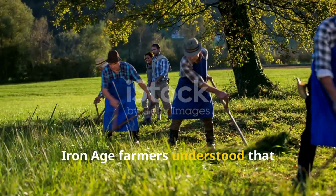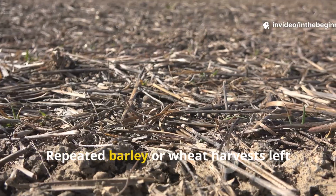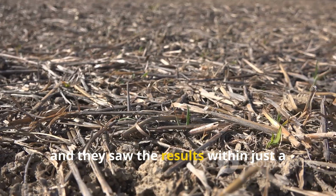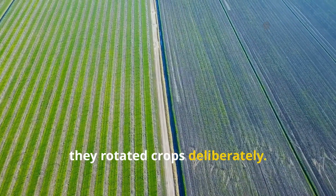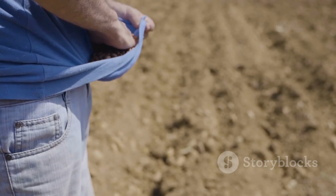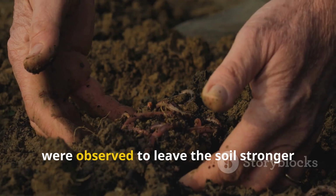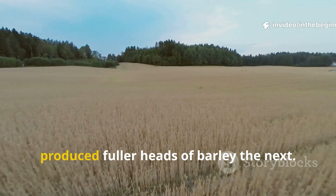Iron Age farmers understood that continuous planting of the same crop drained the land. Repeated barley or wheat harvests left the soil thin and unproductive, and they saw the results within just a few seasons. To prevent collapse, they rotated crops deliberately. Cereal grains were alternated with legumes such as peas, vetch or beans. Legumes, though the science of nitrogen fixation was unknown to them, were observed to leave the soil stronger for the next crop. Fields that hosted peas one season produced fuller heads of barley the next.